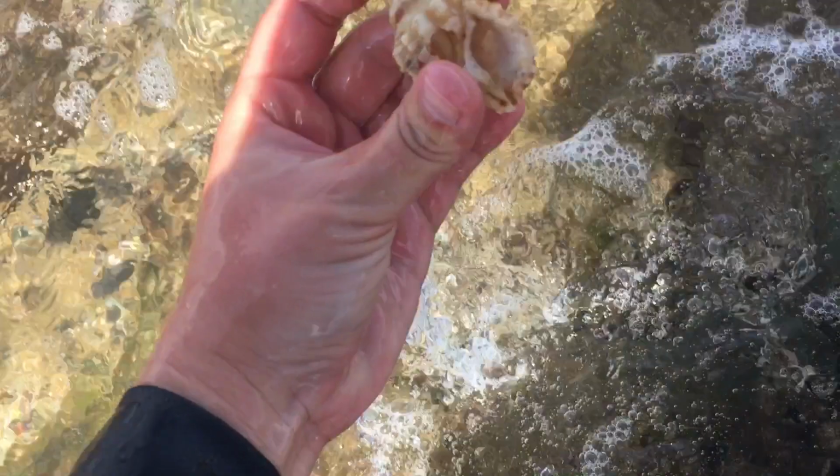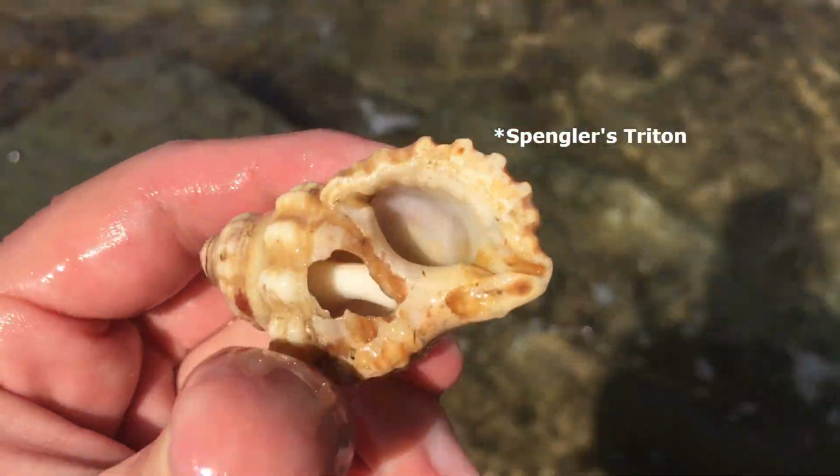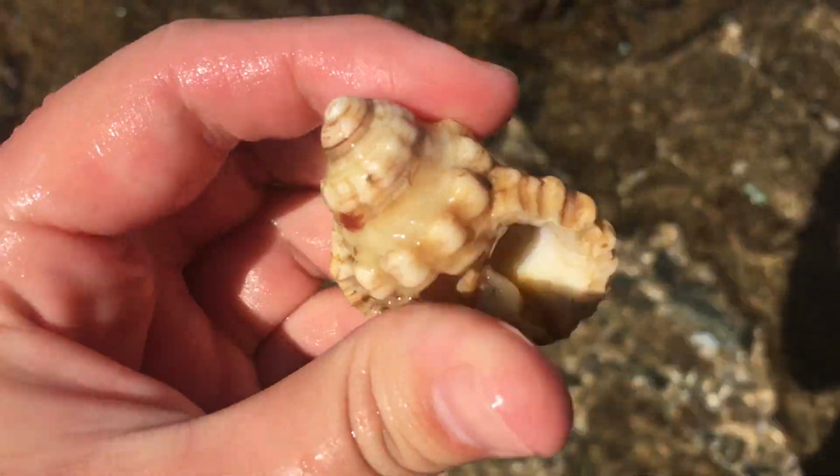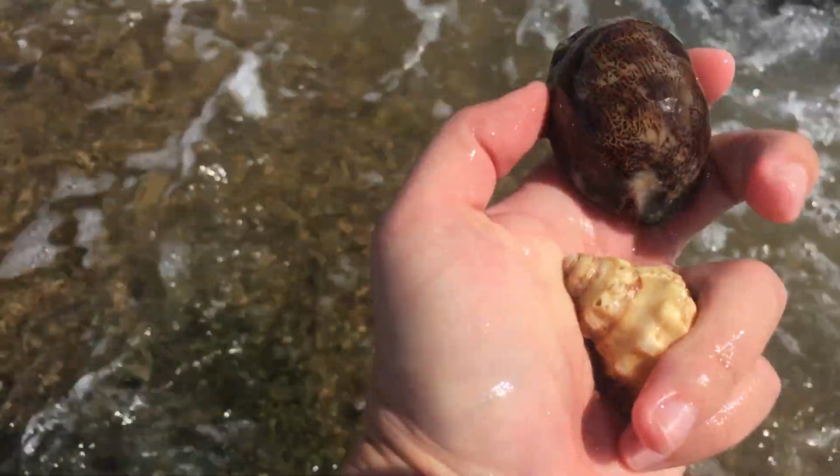Oh boy, what's this one? Ooh, I just picked up a shouldered triton. Oh, that wind's whipping up. Ooh, awesome. Oh my goodness, I literally walked right past that not 3 minutes ago. Oh, the waves are coming. Ooh, it's empty.